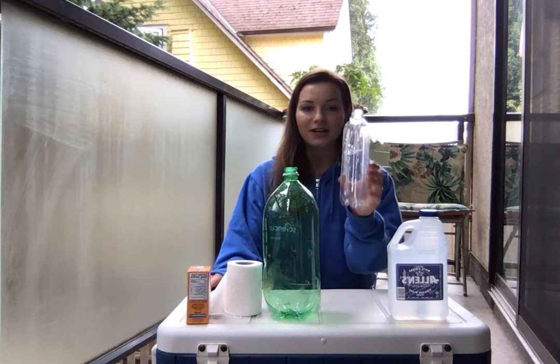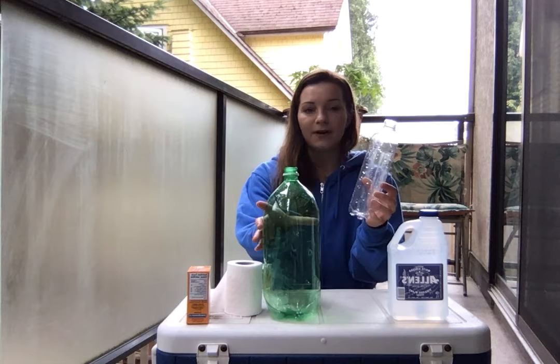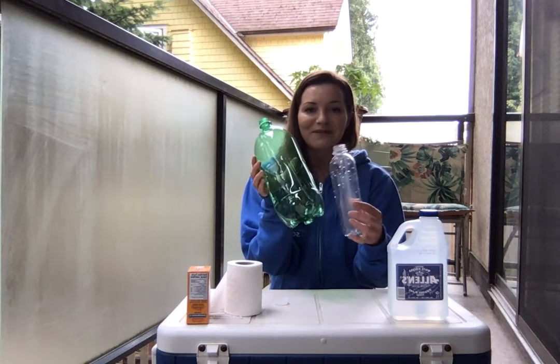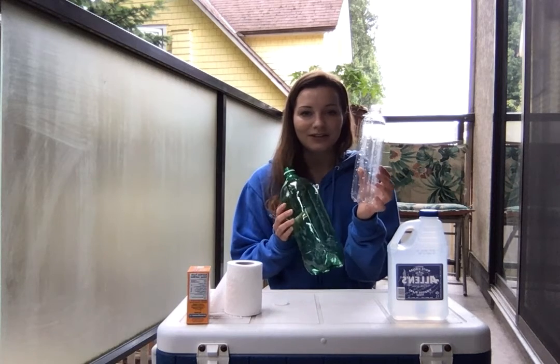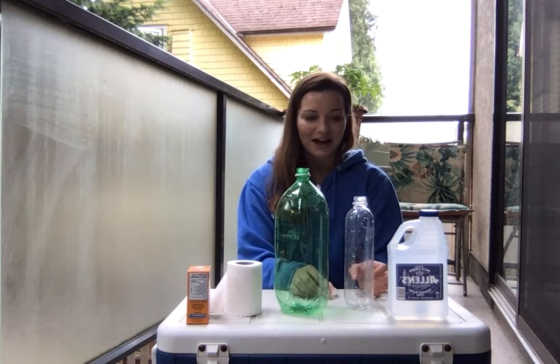So you're going to want a plastic bottle. The smaller the plastic bottle, the better, I've found in my experience. You can use something larger. It's going to require more vinegar and more baking soda, but might give you a little bit more of an explosive liftoff. Explosiveness is definitely also achievable with a smaller bottle, just a little bit less messy.